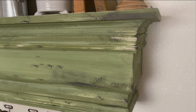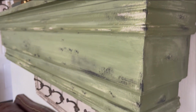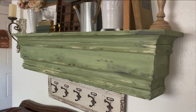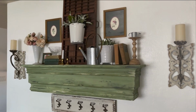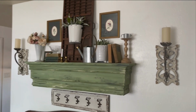This shelf was given to me from somebody on Instagram to review some years ago on my Instagram page. They no longer make it anymore, but I believe it's a Pottery Barn look-alike, dupe, whatever. Anyway, I love how that turned out because it definitely looks more aged and it has more texture, dimension, all that.